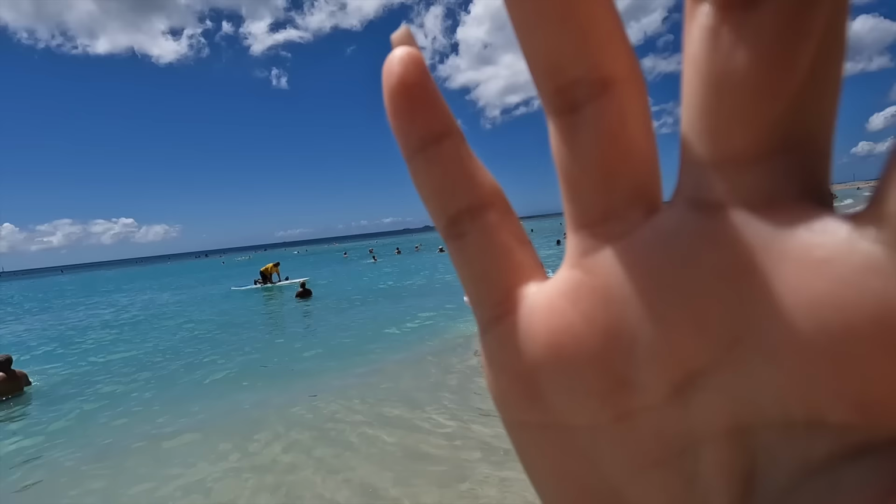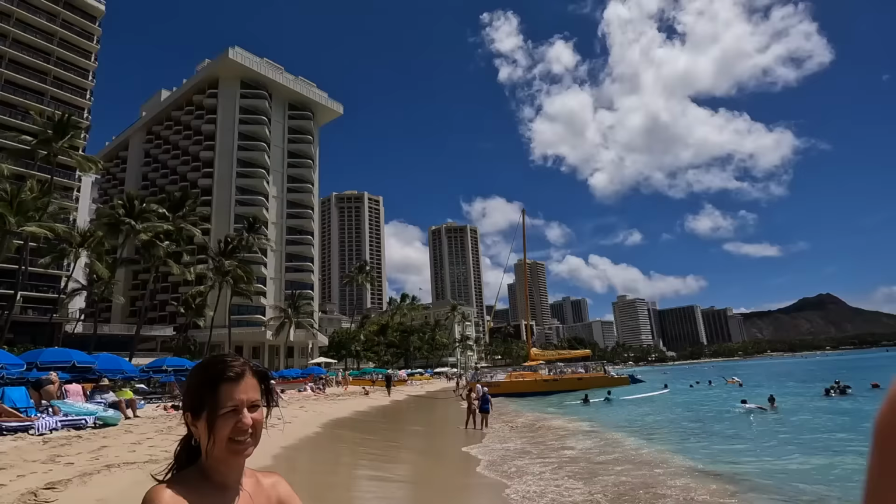So we're at the beach now, and the sun keeps coming and going, but hopefully it stays out a little longer. This is what the view looks like. It's so pretty. Anyways, so last time James and I, well, first of all, I think I just walked into the water, so that's exactly what I'm gonna do now.